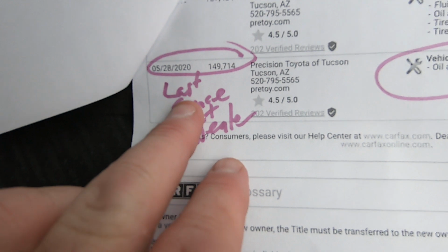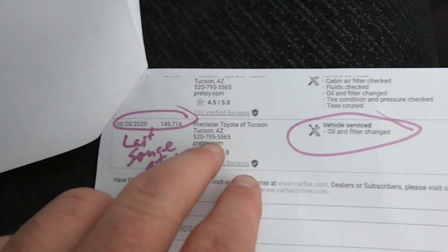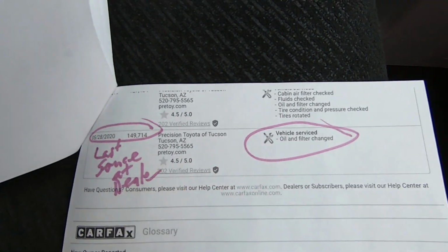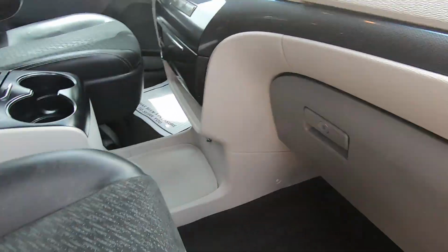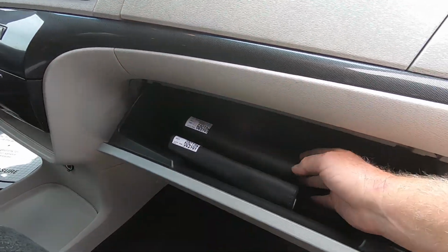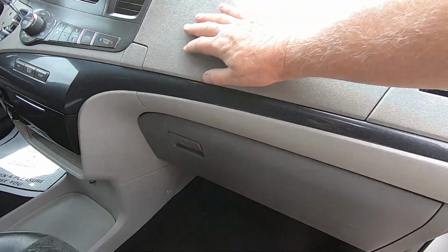And let's see. Last service was 5/28 of 2020 with 149.7 oil and filter at Precision Toyota. And then we bought it. All right. It's a pretty van. I can attest to the fact that it runs and drives great. You got all the manuals and stuff in here. You got dual.